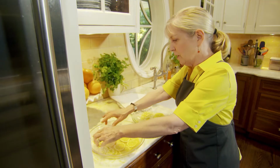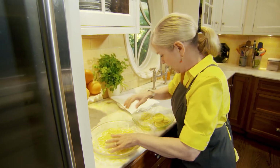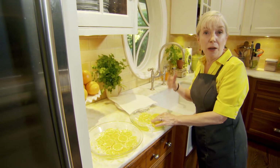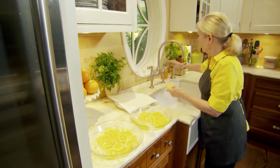And I have to rinse these guys now, so let me cover this up and park it, and we'll stay here for a few days. And now I'm going to rinse these to get rid of the excess salt and then pat them dry, remove any seeds.